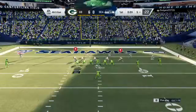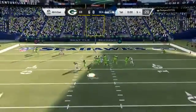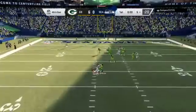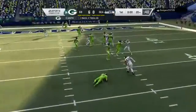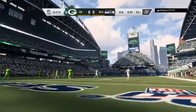Let's go right here now. Fourth down. Here's Wilson. Forced out, and a big loss here as he's taken down. 6-0 after 1.